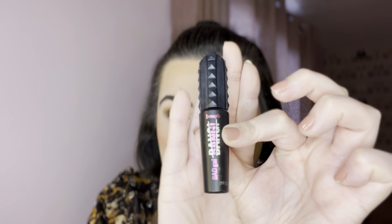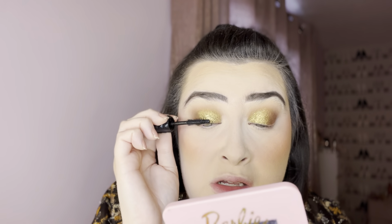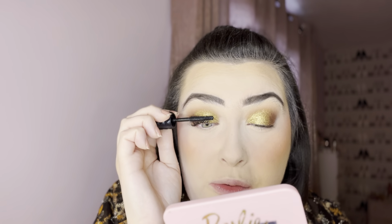Once I do my setting spray, it's going to melt everything together. Okay, so I'm going to go in with some mascara now. Benefit Bad Gal Bang, and this is the mini version. This used to be my favourite mascara, but it's like £28 full price. That's why I don't constantly buy this as my mascara, because the Primark ones are £3.50 and I think they're so good. I don't think it's worth buying a £28 mascara permanently.